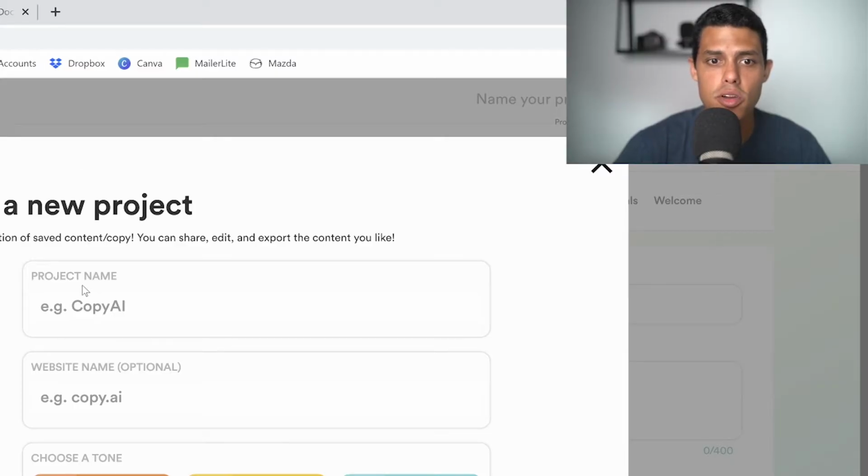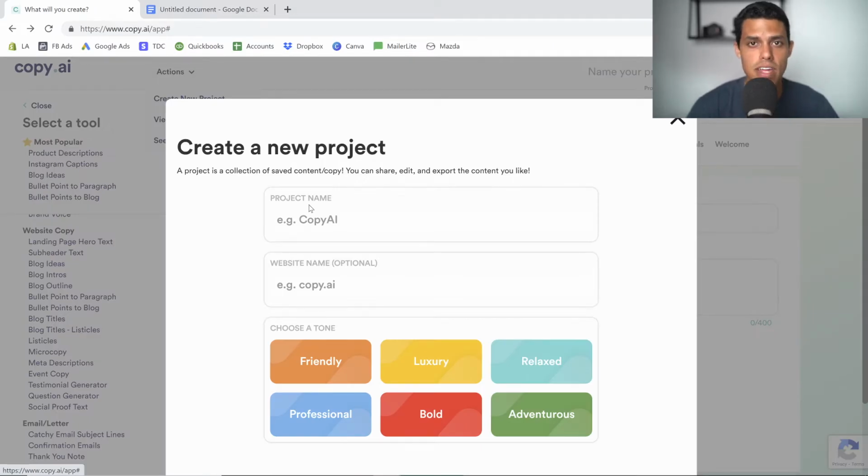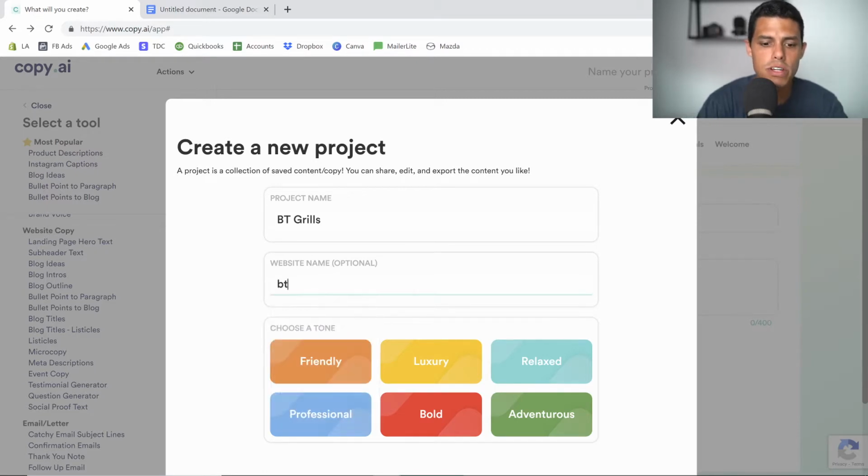So for this one, for the project name, I'll put the name of the business that I'm creating copy for. This is a sample business that I'm using to actually see the potential of the platform. Then let's go to website name. I'll put btgrills.com.